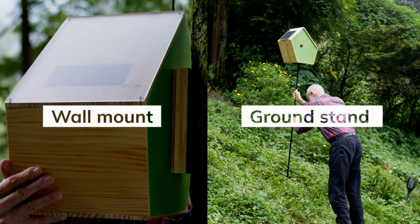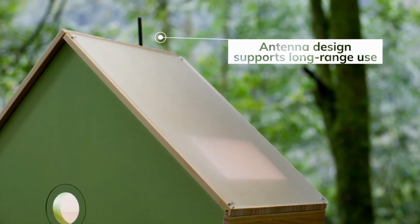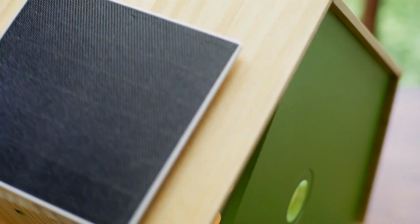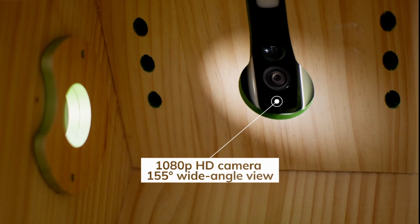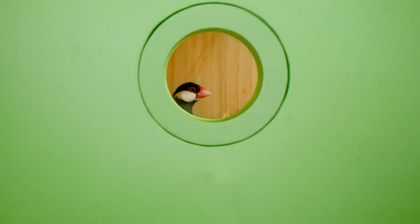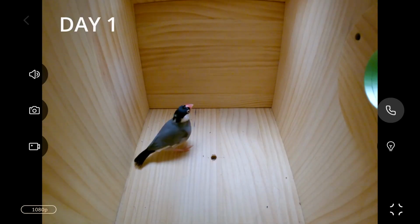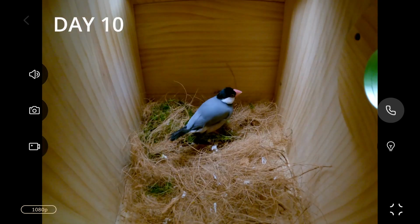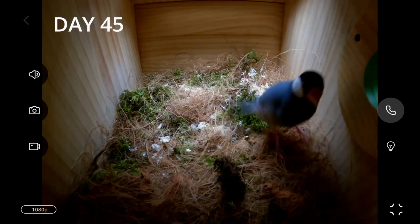With the Birddy Smart Birdhouse, you will never miss a single moment. It's not just a nestling place for birds. It's also your exclusive peek into the enchanting world of birds. AI video categorization lets you write your own bird story, watching their flights, meals, and even the magic of hatching.